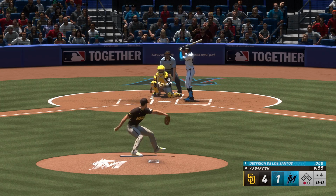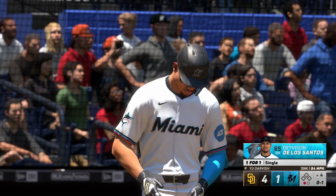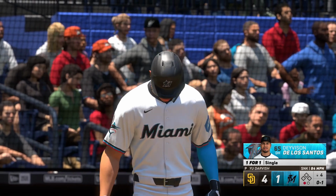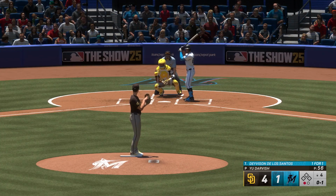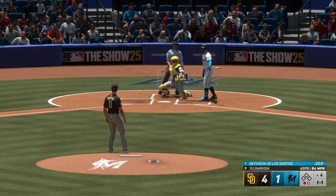And now Davis Daniel De Los Santos. Swing and a miss. It's 0-1. He's pitching well, but not throwing a ton of first pitch strikes. Usually doesn't work out for success, but you can never predict baseball. That's inside.